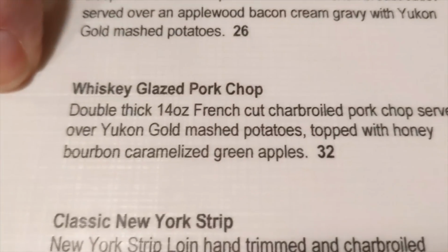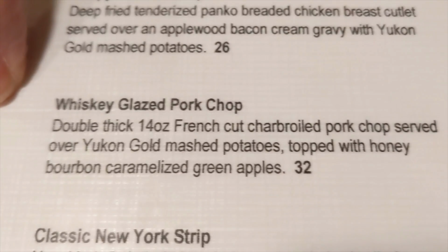All right, Rosie, what are we having tonight? I think we're both going to have the same thing. We are having the whiskey glazed pork chops. Hey guys, did we get dinner figured out? We did. Okay, dinner has been served.